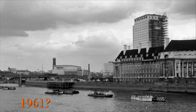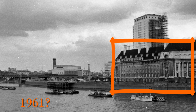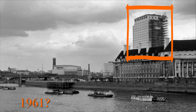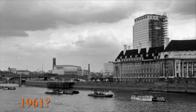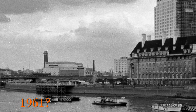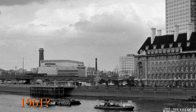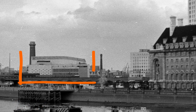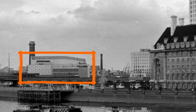This is a picture taken by my dad around 1961. In it we can clearly see County Hall on the right and then the original Shell building actually under construction. Also note, it appears that there are no trees. As an aside, if we look over the railway line, we can see the Royal Festival Hall that was built as part of the 1951 Festival of Britain.